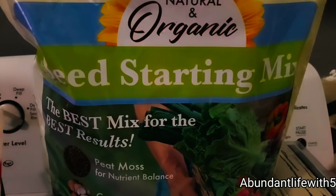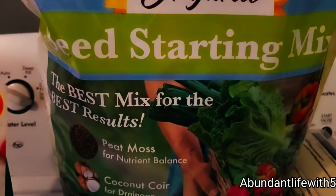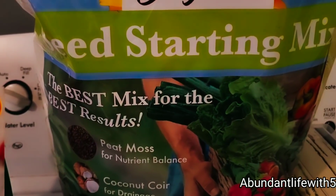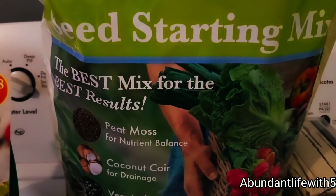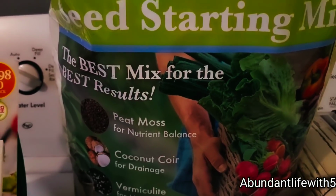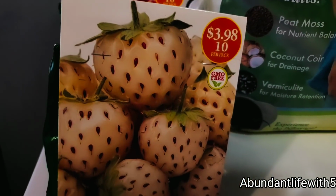When we get on our homestead, we're gonna make our own soil, so we'll show you guys how to do that, because we believe in the Back to Eden method. We believe in using our chicken manure, our cow manure, our goat manure, stuff like that, and just leave your plants alone. That's what we're gonna try, as well as many other things, but we want to try that first. So very excited to find these.